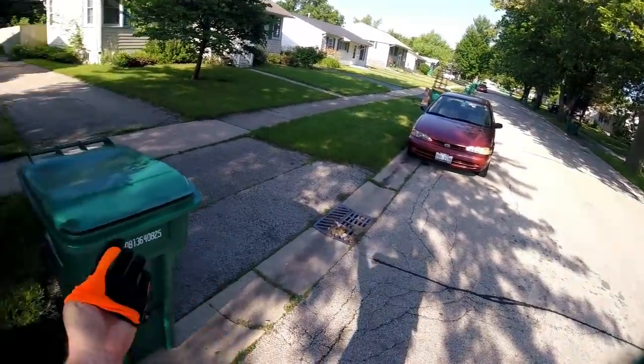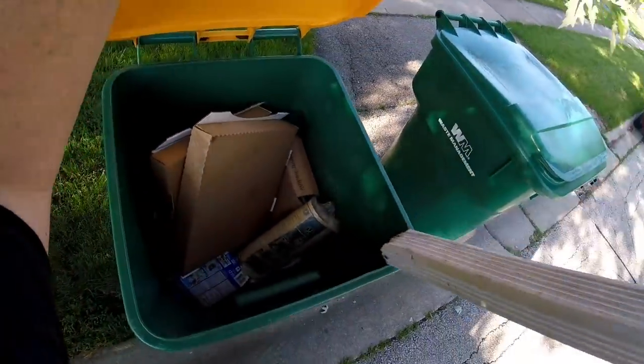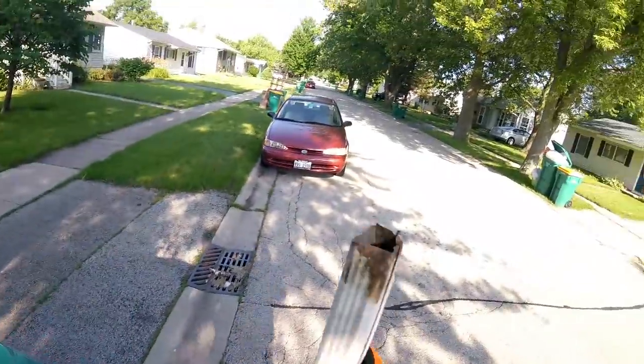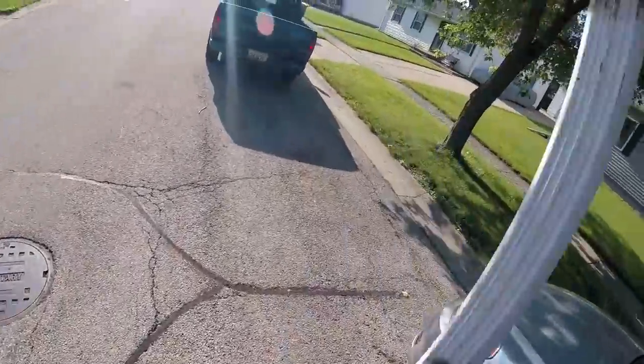I'm wondering if scrappers have already been through here because it's 8 o'clock in the morning on Friday. But this is also an indication that scrappers have not been by. But you know, scrappers, we're all scrapping for different stuff.